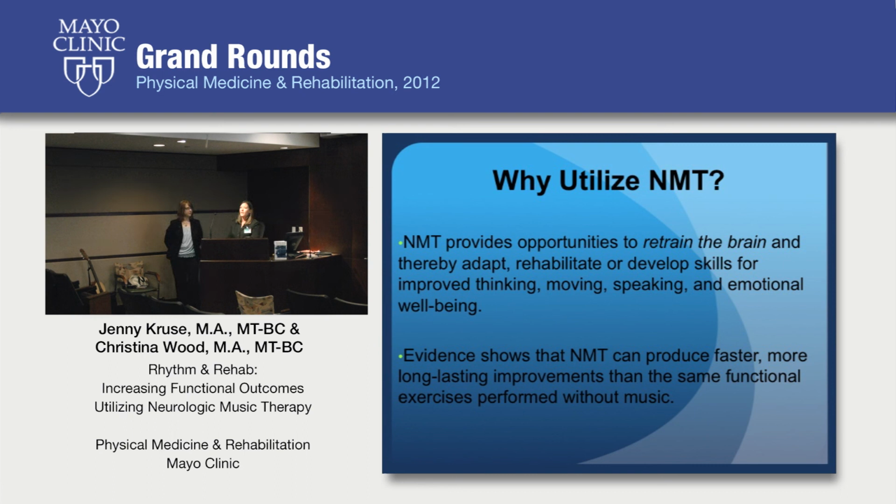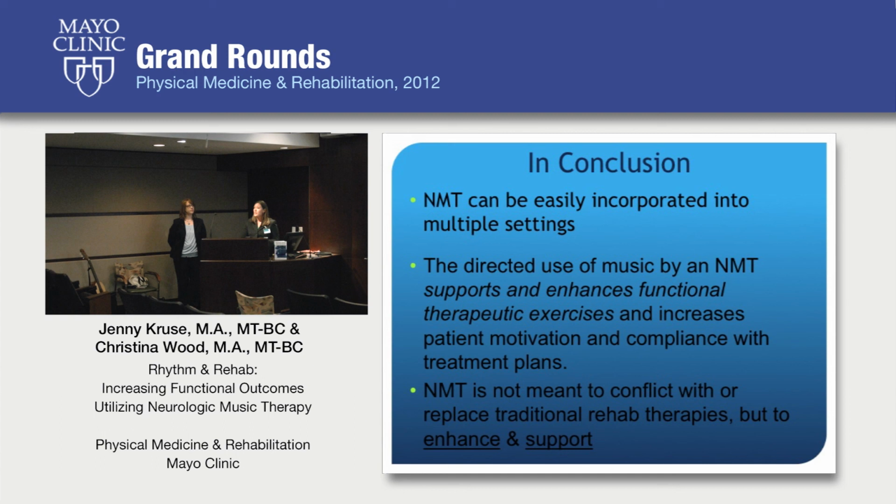And again, neurologic music therapy can be easily incorporated into the inpatient setting, the outpatient setting, private practice settings, all ages, birth through the elderly, and in multiple different rehabilitation purposes and goals. And NMT is meant to support and enhance those functional therapeutic exercises, and obviously it can increase patient motivation and their compliance with treatment plans, which we talked about. But I also think there's a little bit of a side benefit for staff. I don't know if we've ever looked at that, but how does it increase staff morale or their thought of working with patients, difficult patients?